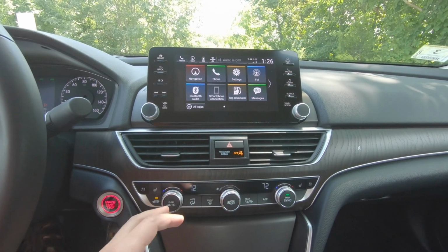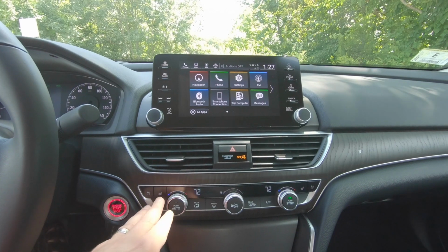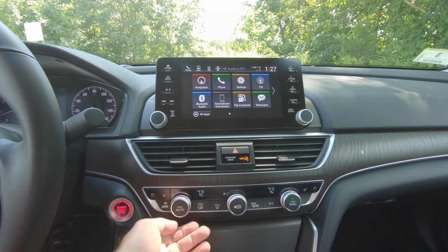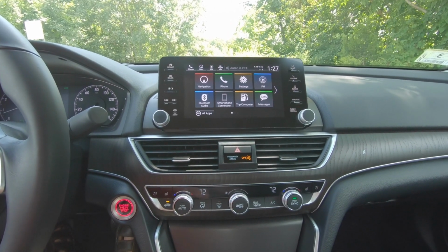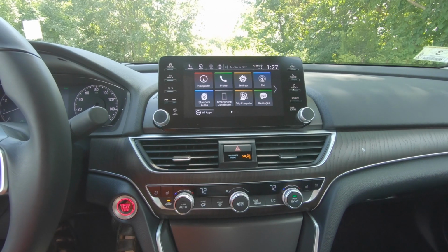The cooling seats, it's probably not the greatest. I quite frankly don't use them a lot. One thing that stood out right when I started driving this car, it's the summertime, is how quickly the air conditioning jumps on and cools this car down, which is great. It does a great job of cooling it down very quickly.